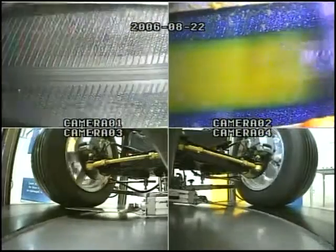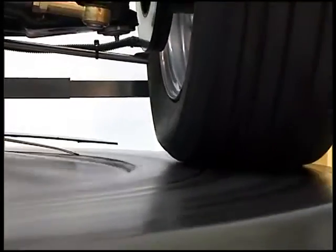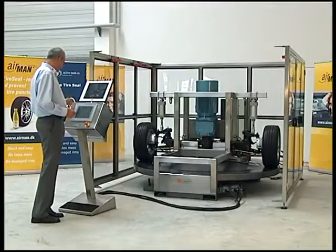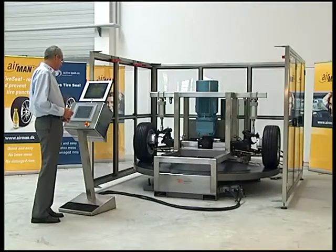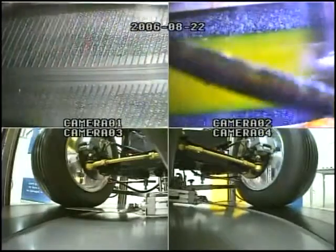4 onboard cameras show the tire's performance from the outside and the inside. The actual tire pressure on the wheel settings screen proves that there's no loss of pressure. Simulations up to 100 kilometers per hour demonstrate the tire is absolutely leak-proof.